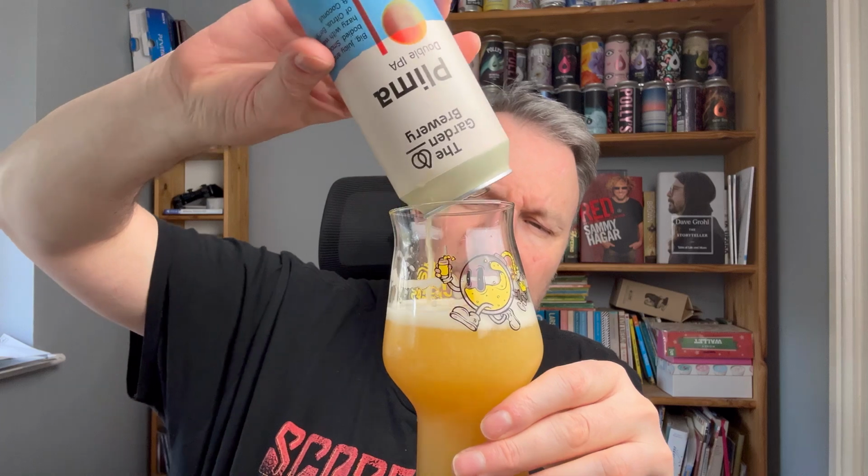That's really tasty. It's quite light. For a double IPA, it's certainly quite light, but the body's smooth and the flavour is very much like the aroma. Big hits of real juicy orange and mango and passion fruit, peach and apricot, all those sort of flavours. Normally I'm not a massive fan of all those flavours in beer, but I don't know why this is really hitting the right notes for me.